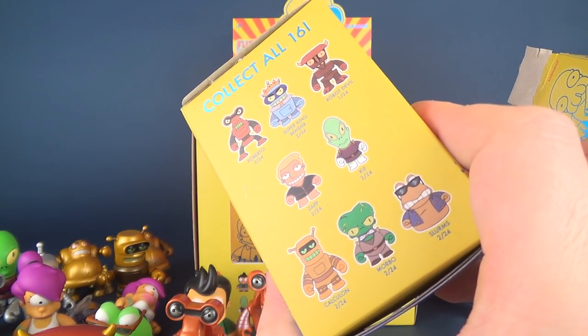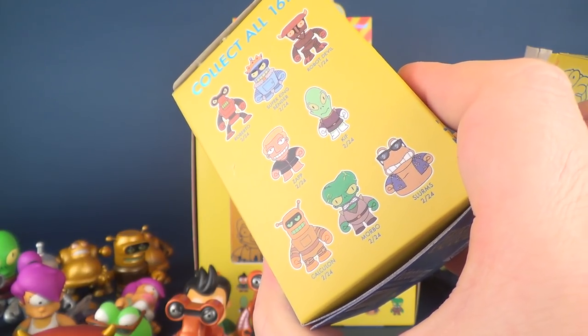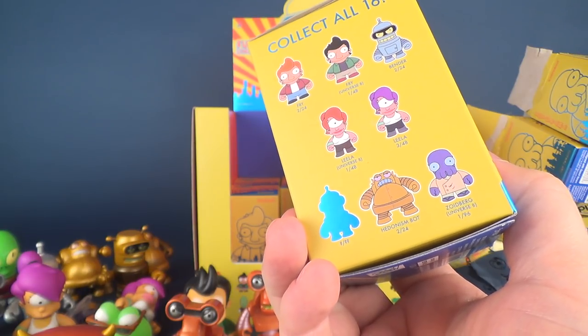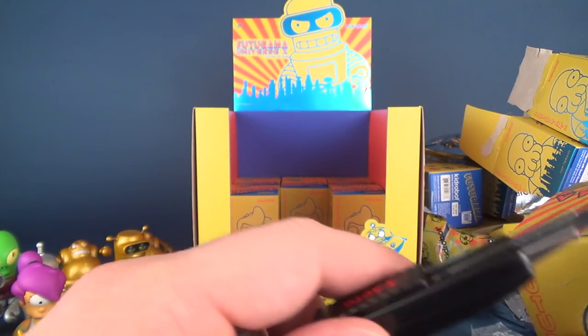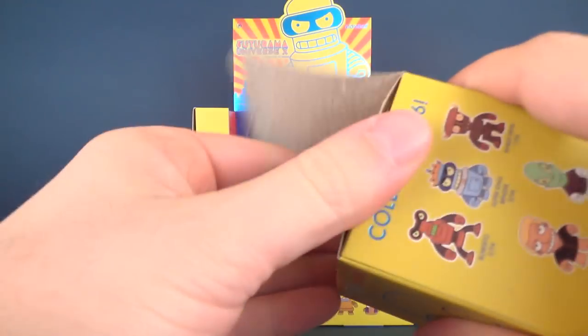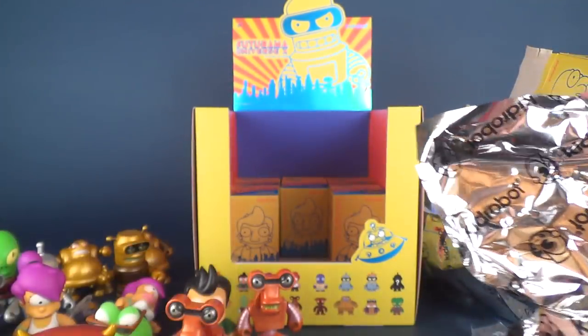And why don't we do another quick tally, quick check. Super King Bender, still don't have him. Morbo, don't have him. So that's two. Don't have Fry yet. Don't have Leela Universe B yet. And don't have Zoidberg. Oh, and also don't have Mystery Bender. All right, let's resume. Top flap here. I'm starting to very quickly run out of space here.